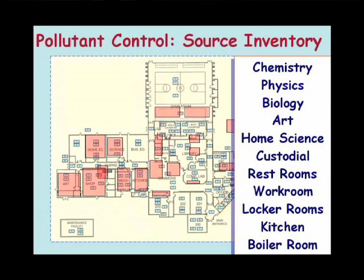We make notes of where the pollutants might be located: art rooms, science class, custodial closet, basements, cellars, boiler rooms, wherever there's natural gas appliances. So we make a note of this on the floor plan because we want that air to stay in those rooms or be exhausted out and not get loose in the building and affect some people.